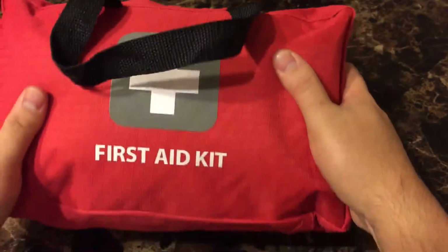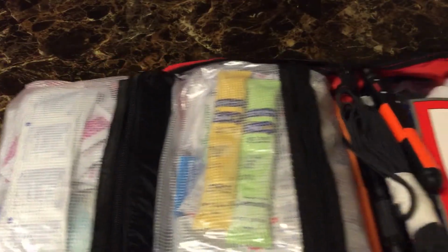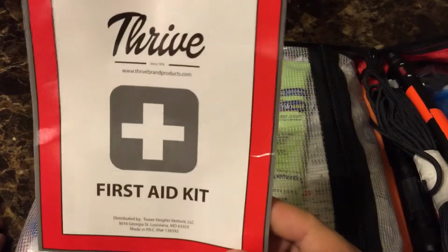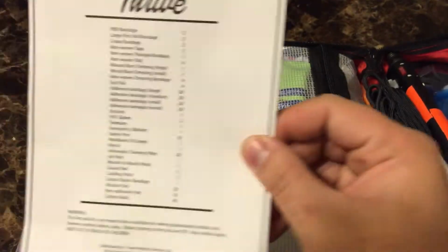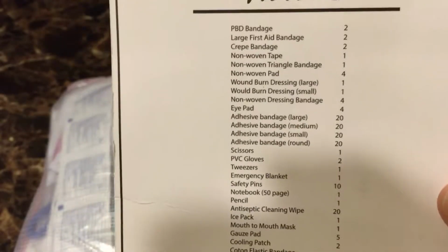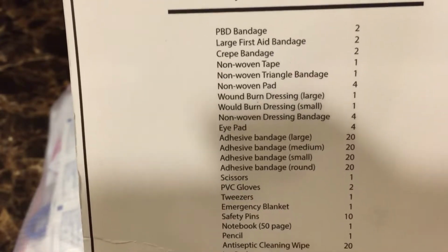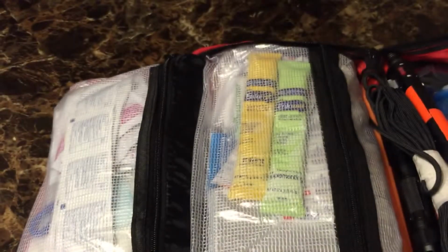So this is the first aid kit here. Open it up. It's 275 pieces. As you see here, you might notice right away there are some things that obviously don't come in the kit. It's from Thrive. There's their website, thrivebrandproducts.com. It's a first aid kit. A little quick look on here. If you want to go ahead and hit the pause button, you can read it. I think you get more than what it actually says on here, in addition to the leftover room. So I stuffed this bad boy. There you go. So enough of that, right?